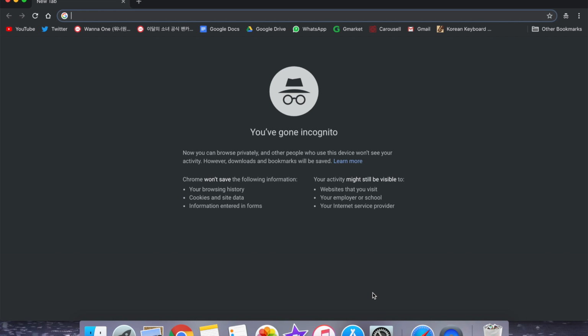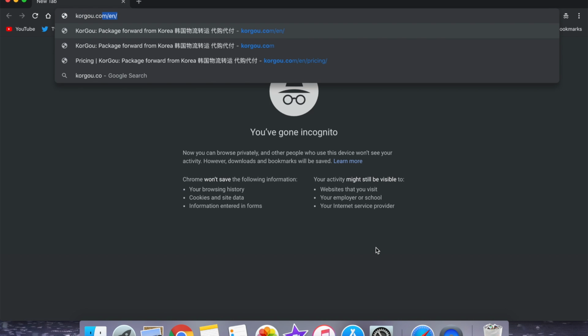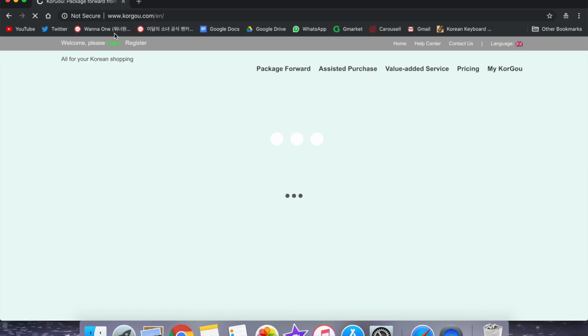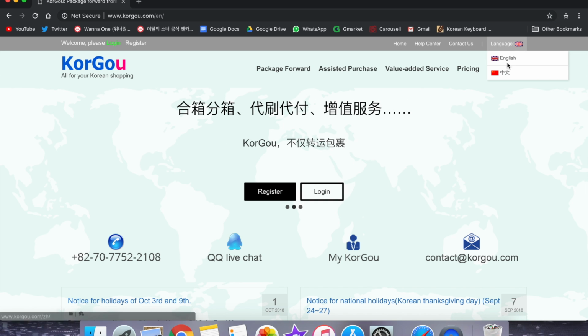So some people ask how to navigate the site because it's kinda tricky. Not really, but yeah, it is for some, so I'll just try to walk you through how to do stuff. First up, the website is korgou.com. I always choose the English version, but sometimes it will change to Chinese. Here on the top right, there's the option. If it is Chinese, you can just change it back to English.